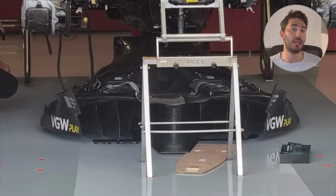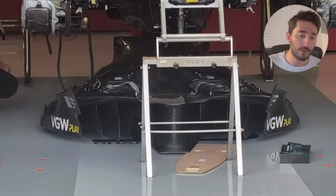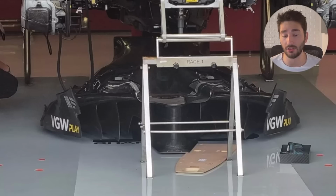Next thing is actually an image of the Ferrari floor. Now this isn't an upgrade, but it just shows how much they're adopting the philosophy that Red Bull has with its curved Venturi tunnels, which I think is ridiculous. If they can actually pick up on this, it's a good thing.